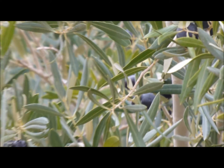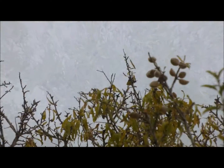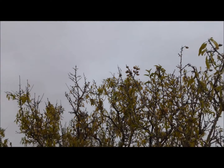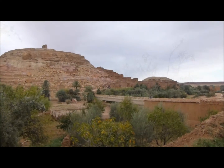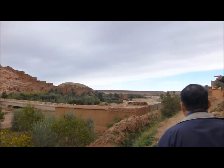Okay, we're on our way to the Kasbah, passing a number of olive trees. The fruit is some almonds. Also on the way to our Kasbah, the bridge before it's the Nile Bridge, you have to cross from the river there, alright?